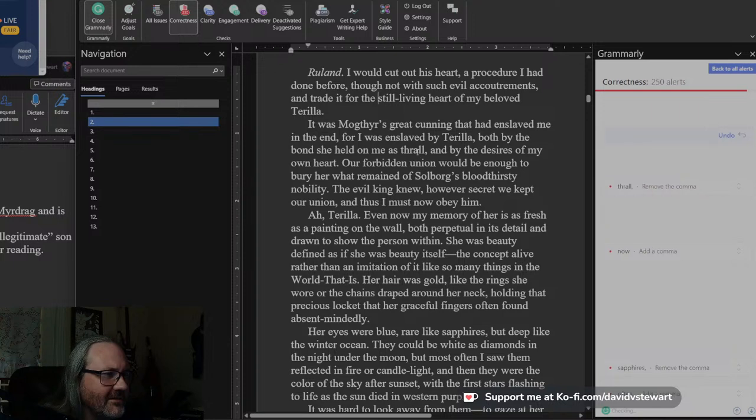For the still living. I was enslaved by Tarilla both by the bond she held on me as a thrall and by the desires of my own heart.